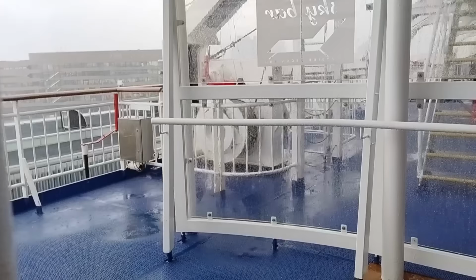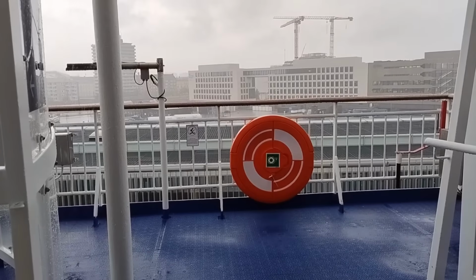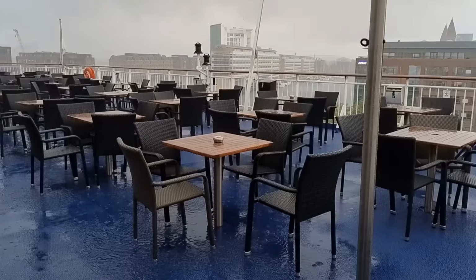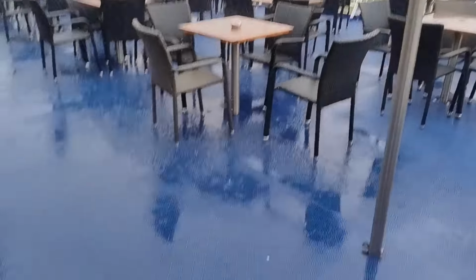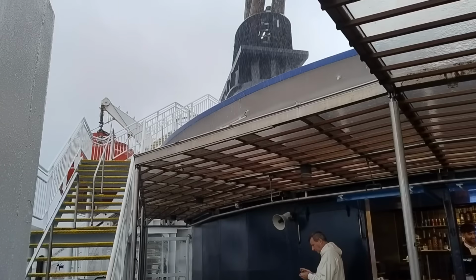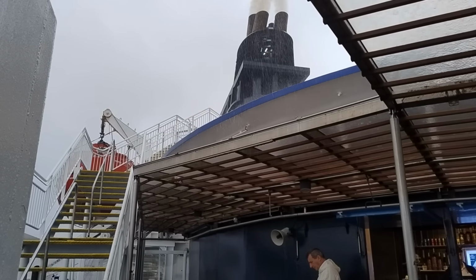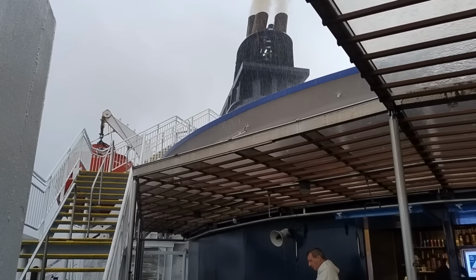It felt as though the entire deck had become a swimming pool. I could only walk in certain areas as my feet were submerged underwater. A small cover for smokers was available. Here is the outside bar, and credit to DFDS, it was still open.